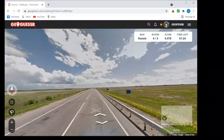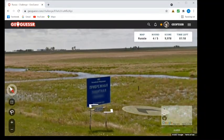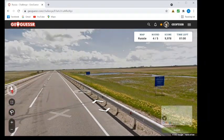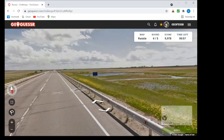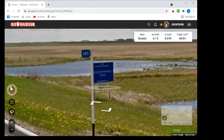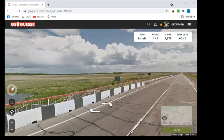Those looked like they might have something on them if they are ever readable. Let's see, Pribrezhnya Zashchitnya, 100 meters, MPR Russian Federation. Pribrezhnya means, like, on the banks, I think. Vodoochrania Zona, okay. 1477. Okay, so mostly we just still know the road is enormous.